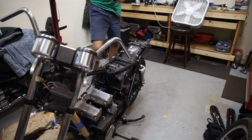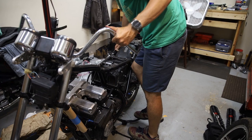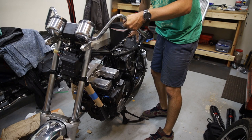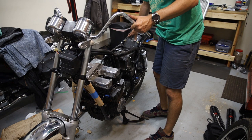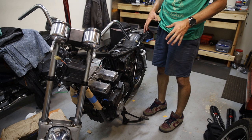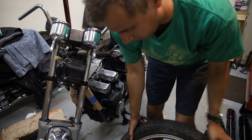Okay, those two are done. Let's see if we can support it on the center stand now. Is this going to fall forward? Ah, dang. This sits on the front wheel on the center stand, not the back. All right, well, we gotta get this up at least high enough to get the front wheel on then. Oh, that's really high. Oh boy. All right, hold tight.